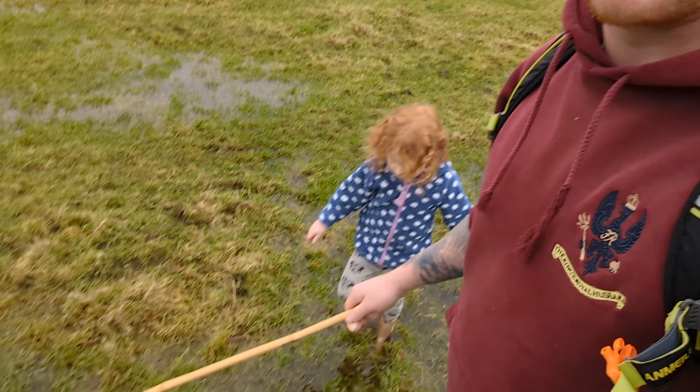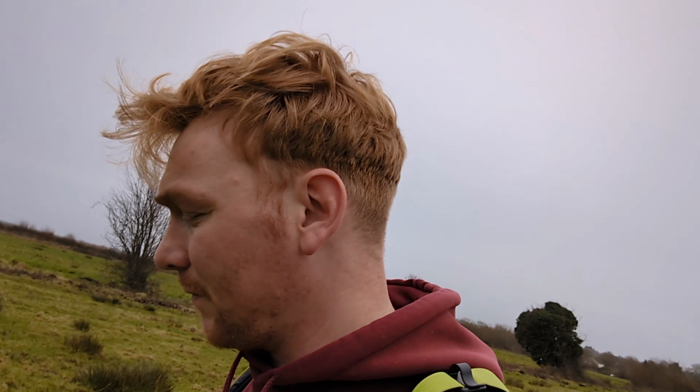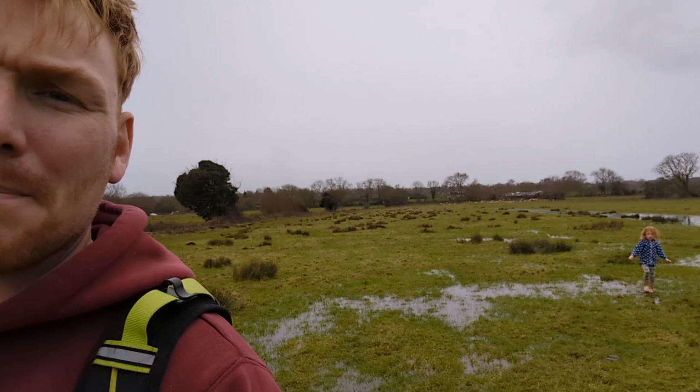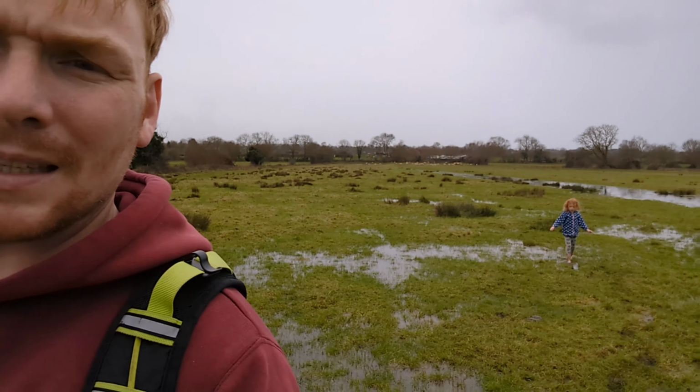I think there's so much rubbish in there. Come on, you're gonna drown if you carry on. Going through the soggy field. We're gonna go to the bridge and we're just gonna do a bit there. I don't know if I'll find one today, but it's been exciting for Bonnie to get out. Oh, careful, that's a deep bit. He coming?